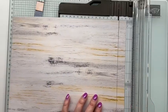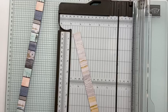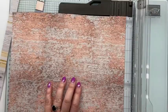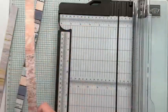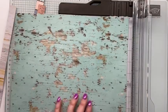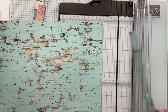Oops, that did not go all the way through because my blade popped out just at the end, which sometimes it does, and that is totally user error, which is fine. Okay, another 3/4 of an inch. I do like the cross grain. I think you get more interest out of these papers with the cross grain rather than the up and down grain. Oh, is that piece of plastic stuck to it? Yes, it is. So 3/4 of an inch down, and we'll see what we come up with.